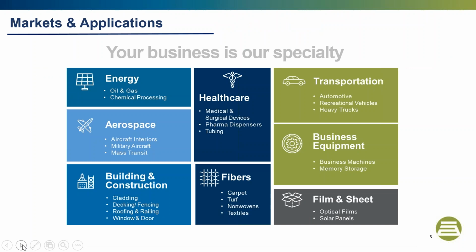A little bit about our markets and applications. I'm going to start first with our legacy products of performance masterbatch, and you'll find those largely in the fiber space, where we are a key supplier to many of the large carpet manufacturers, nonwovens producers, performance textiles, and of course, artificial turf.